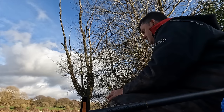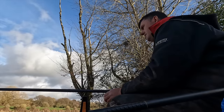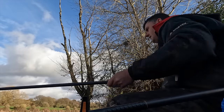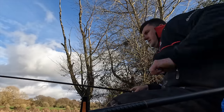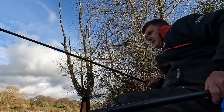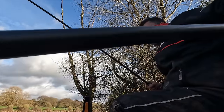Is that a bite? Looks like one. It is a bite. Is it a bream? Feels like one. Oh. Are they there? Or is it a carp? We've seen a massive swirl over the line. Feels like a bream. I'm glad I kept my hand out of that bait tub then. I was about 10 seconds away, I reckon, from absolutely messing the job up.